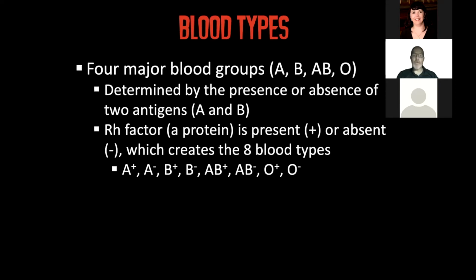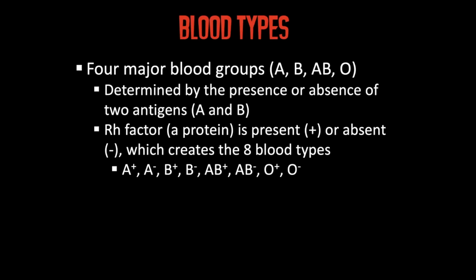The Rh factor was actually discovered when they studied rhesus monkeys, R-H-E-S-U-S, and it's a protein that's either present or absent on the surface of the blood cell, which then creates eight different blood types: A positive, A negative, B positive, B negative, AB positive, AB negative, which is a universal recipient. They can take blood from anybody, O positive, and then O negative. That forms your eight different blood types.